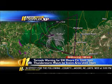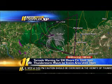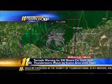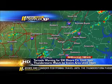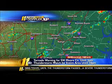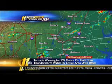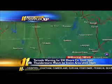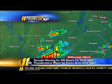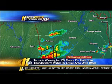Officially, this warning is going to be ending in about 3 minutes, but I wouldn't be surprised if we have to extend that just a little bit. I'm going to zoom out because, as we've been talking about, other storms are developing. These are not severe yet, but the air mass that they're in, they can quickly get extremely powerful because the air mass is so unstable. So there's been a few just north of Robbins trying to develop, just south of Siler City. Those two could get quite large. Also some now in Cumberland County.